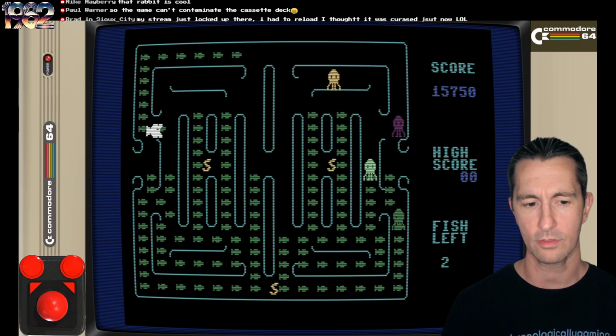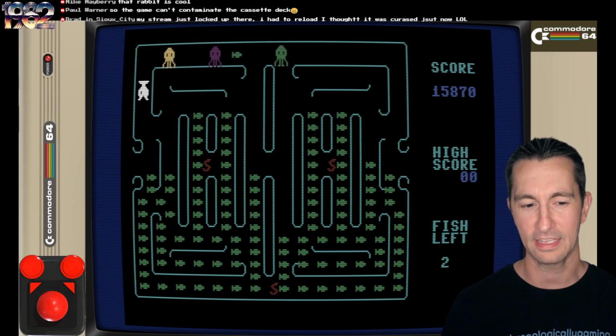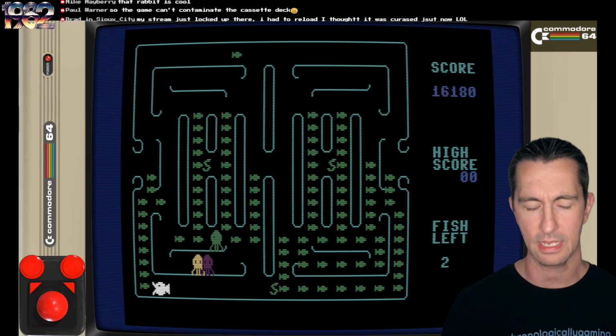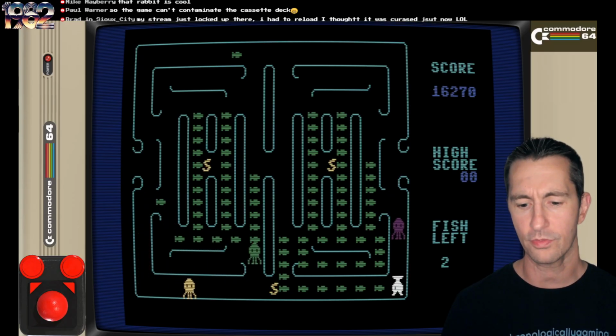Let's whip around to the other side. Yeah, so top-down arcade maze game. Oh, I missed that last fish over there. Controls work fairly well with the Commodore 64 joystick, but at this point, there's not a whole lot of nuance you can do with control with these maze games.